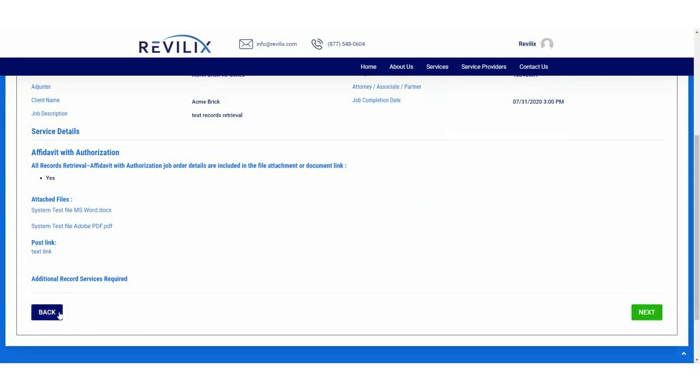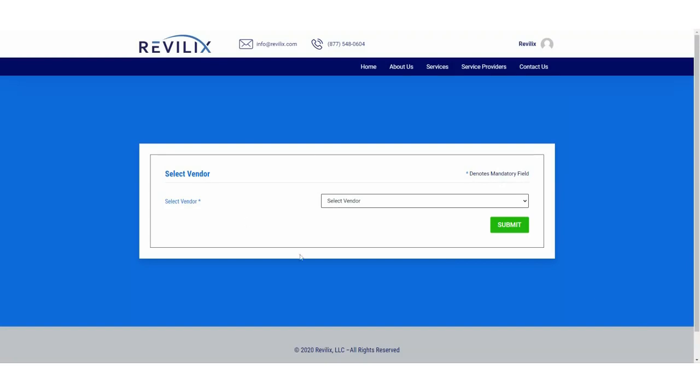If it doesn't, you can go back to the system and update or add or whatever and make the correction there. But we're going to go ahead and click next. And by clicking next, we are now taken to the vendor selection process. Now, just a quick word on our vendors, or as we call them, preferred services providers. These are all vendors who are vetted by Revilix. They have master services agreements with us. So we manage those relationships.